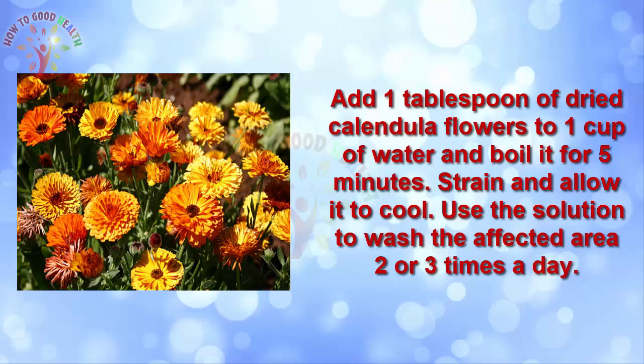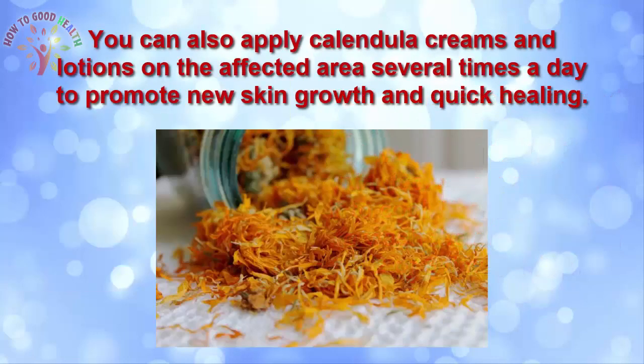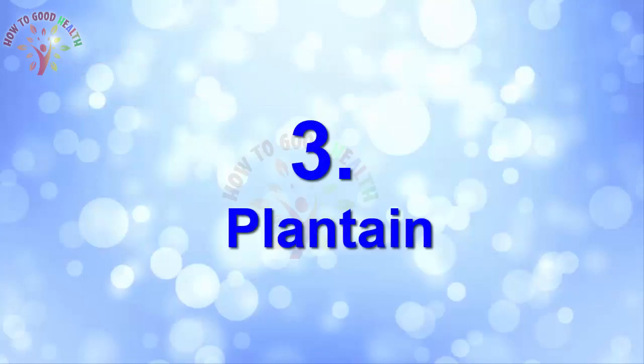Use the solution to wash the affected area 2 to 3 times a day. You can also apply calendula cream and lotions to the affected area several times a day to promote skin growth and quick healing. Number 3 is plantain.